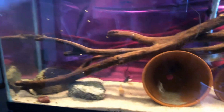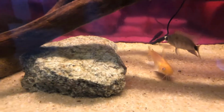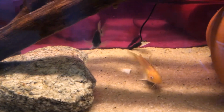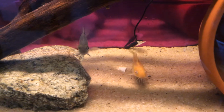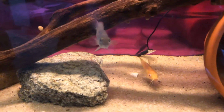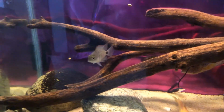So moving on to my 55 in the living room. So here is just a mixed cichlid tank, and I've got one albino channel cat. So yeah, at some point, I'm probably gonna have to make a great big plywood aquarium for this guy or something of that sort, but this has got an assortment of cichlids in here.